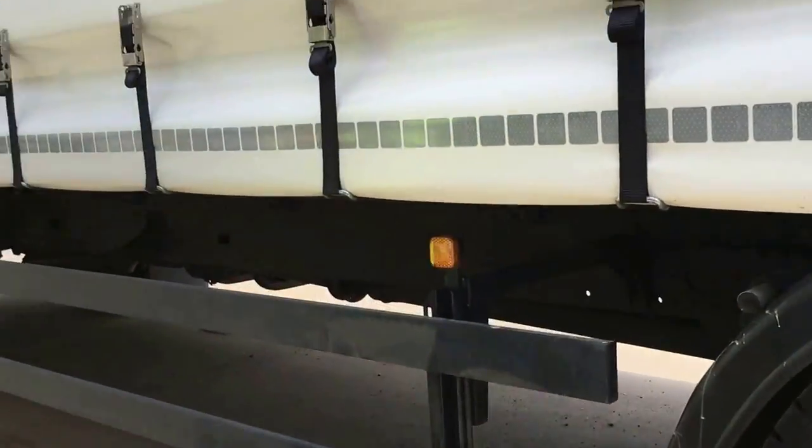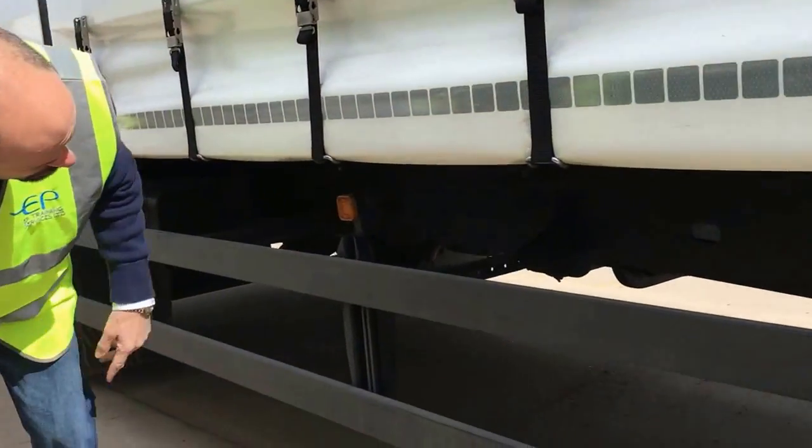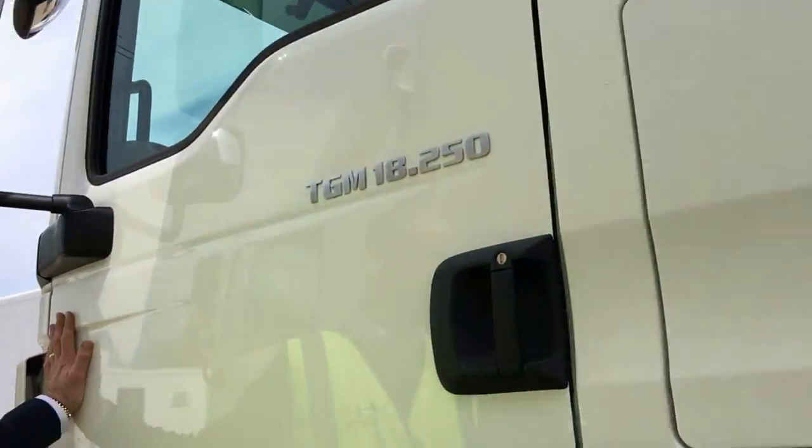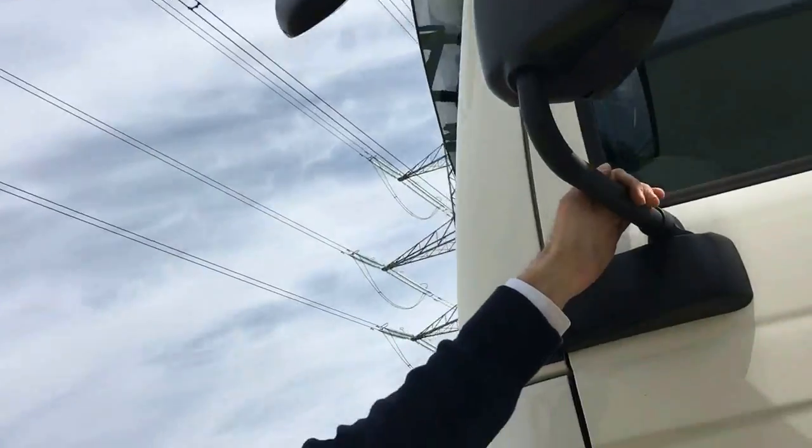Again, underrun bar, come along, ensure that the chassis and the body are bolted together securely, come along, again check for any loose panels, sharp objects, and that's how we check for the condition of the body of the vehicle. And show me how you would check the brake lights are working on this vehicle.